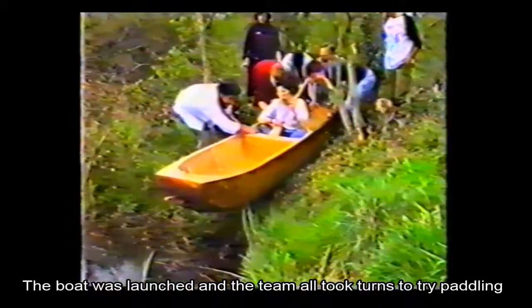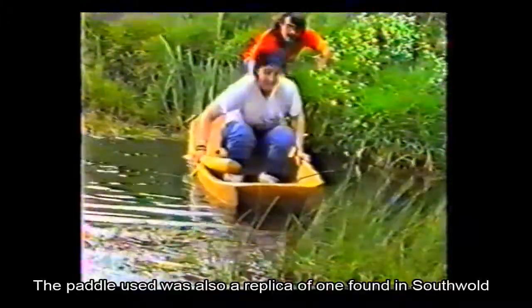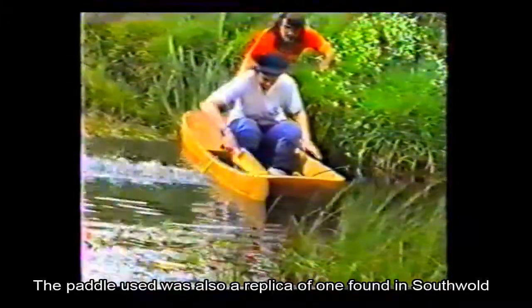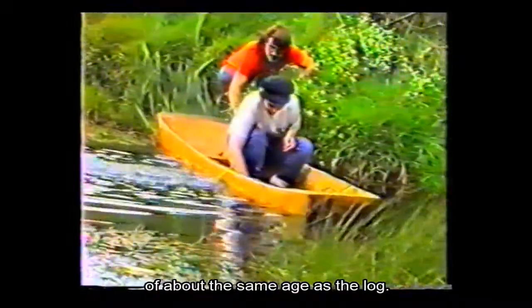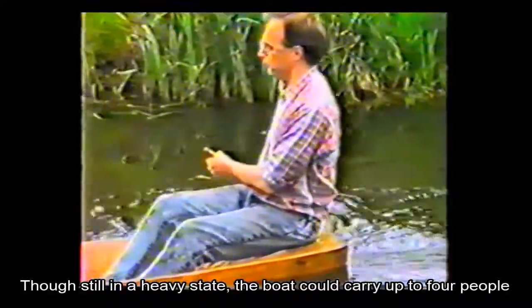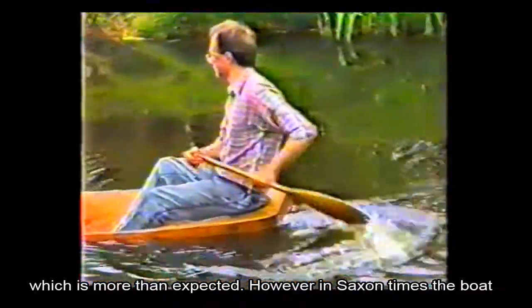The boat was launched, and the team all took turns to try out paddling or pushing the boat around with a pole. The paddle used was also a replica of one found in Southwark, of about the same age as the log. Though still in a heavy state, the boat could carry up to 4 people, which was more than expected.